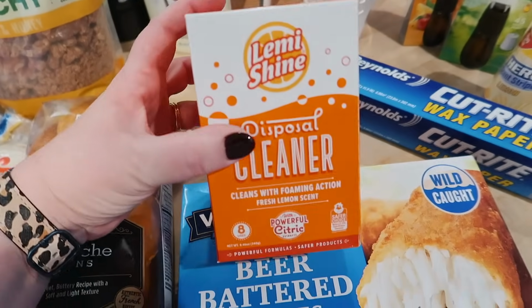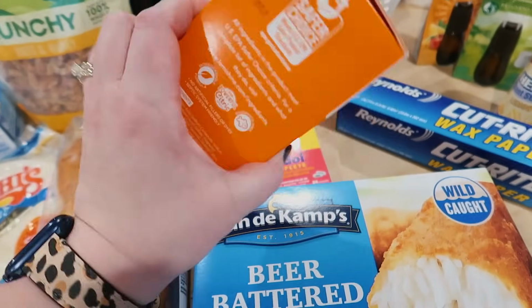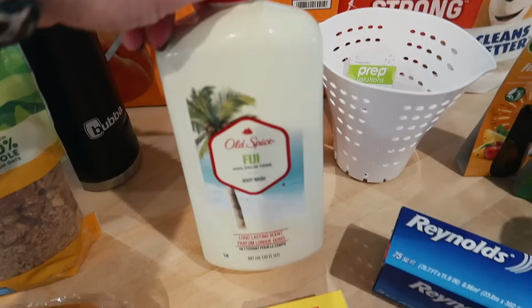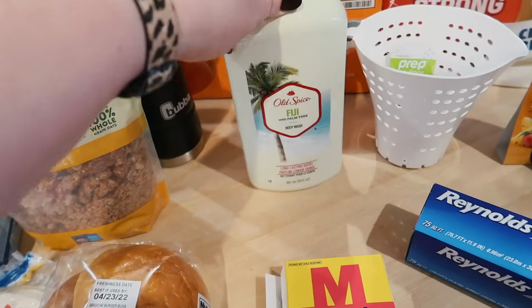I got some of this Lemi Shine garbage disposal cleaner. I don't think I've tried this for a while, so we'll give that a try. Adam asked for some body wash, so I got him some of that.